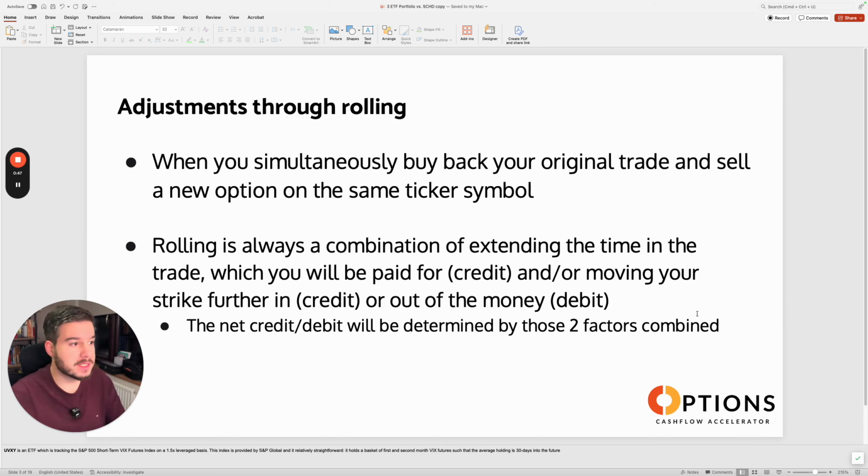If you're not familiar with what rolling is, it's when you simultaneously buy back the original option that you sold and then sell a new option on the same stock. Now, rolling in itself is always going to be a combination of two things. First is extending the time in the trade, which you will be paid for as you're adding time value, because that's one of the two parts of an option's value, and/or moving your strike further in or out of the money. The more you move it into the money, the more you're going to get paid a credit. The more you move it out of the money, the more you're going to pay a debit.